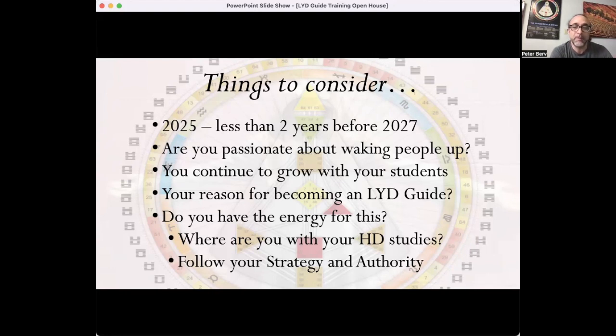So something to consider is why are you becoming an LYD guide? Are you doing it for yourself? Are you doing it for others? Some people take this course just for themselves. They're not necessarily sure if they want to teach the Living Your Design course. But like I was saying, we go back over everything and fill in all the gaps. So in some ways it really feels like a great mini training to take after the three foundation courses because somehow it feels like it ties it all together. And yeah, you could go back and listen to all your downloads of all your courses over and over again. But the way we structure this course, it really helps tie it all together.